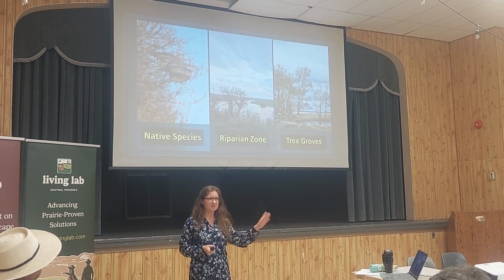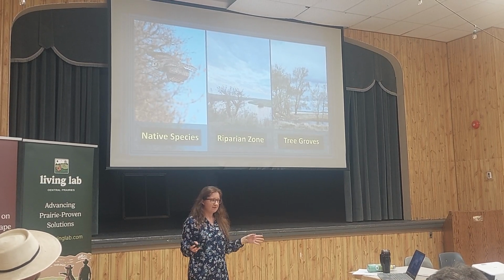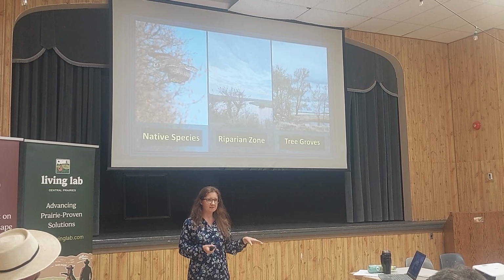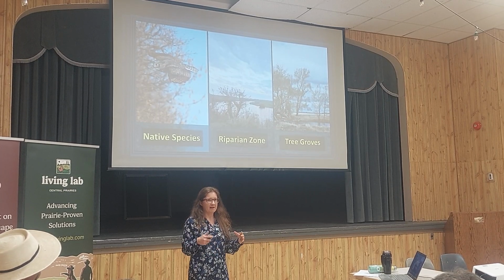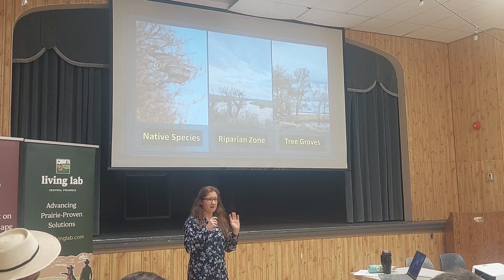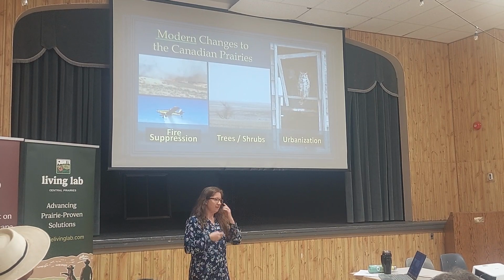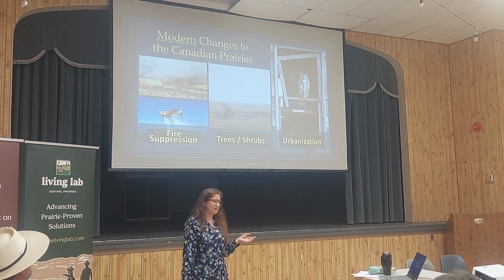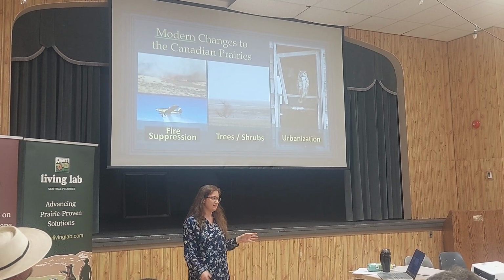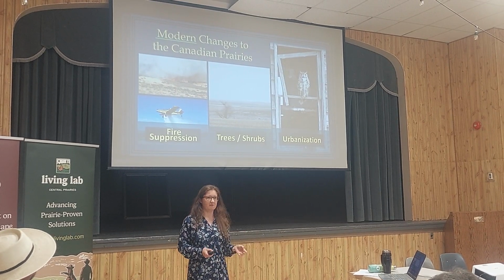They are a native species to Saskatchewan, but here down south in the prairies, they would have been in really low populations. They would have been restricted to riparian zones and natural tree groves, and anywhere there would be some trees, but not in the open grasslands and not very often. So the modern change that really benefited great horned owls in this area was, of course, fire suppression. There's more woody vegetation in the riparian areas, as well as spreading out of the riparian areas in a lot of areas. There's also the planting of trees and shrubs.